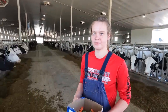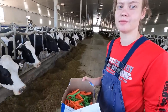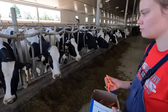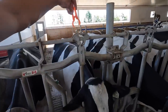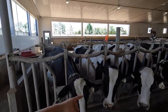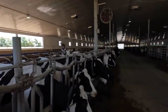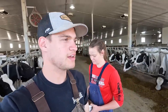But first, what are we doing? We're marking out the ones that need to be AI. So we got a list here of the 11 cows that we need to AI. So we're gonna walk in the front of all the cows, and then we got these clothes hanger clips that we will put on top of the cows that we need to AI. So if that was one of the cows, we would be able to see from behind exactly which cows need to be AI'd. Works pretty good. That is not something that we came up with. Dad read it in a magazine, I think the Veetelt, a Dutch magazine.